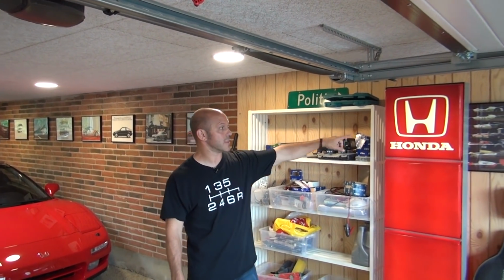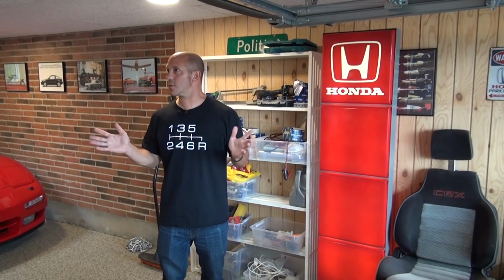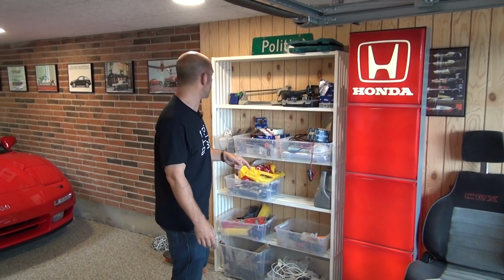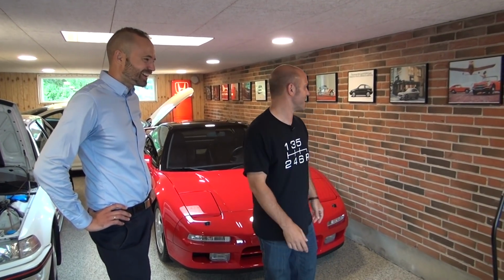The reason why this is red, so everyone else watching in America knows, is America is the only country that has blue. Canada, Mexico, everyone's red. Europe, everyone's red except for the US. In the US, everything in Honda is blue. But I think you'll agree that red is the right color and Honda is Honda. Red is the right color and Honda is Honda for sure.